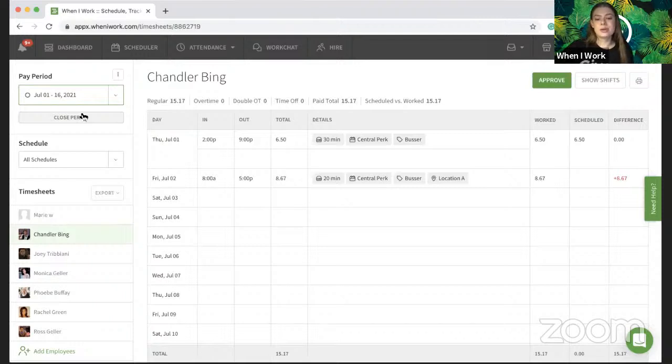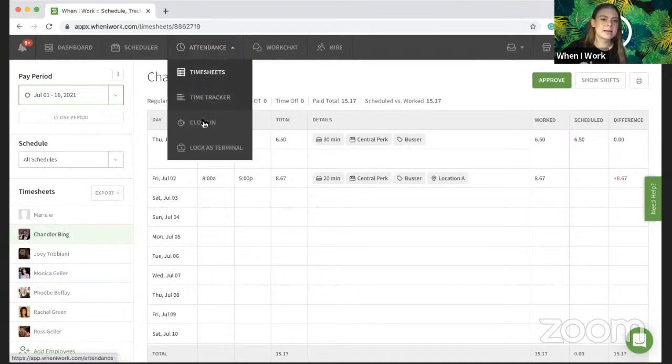And your employees can clock in and out 3 ways in When I Work. So the first way that your employees can clock in would be logging into their account on a computer. It's just like I am now, even as the admin, it's the same process. They would log into their account on their personal computer, hover over the attendance icon and click clock in.